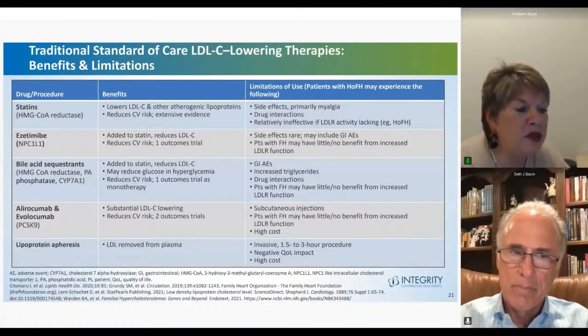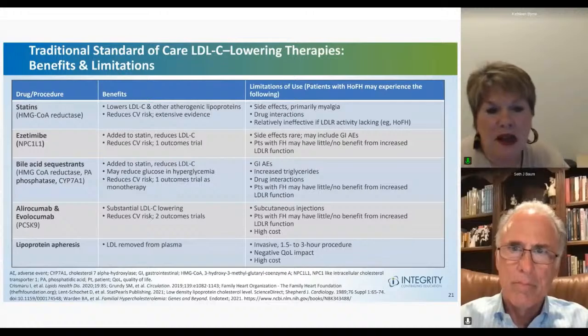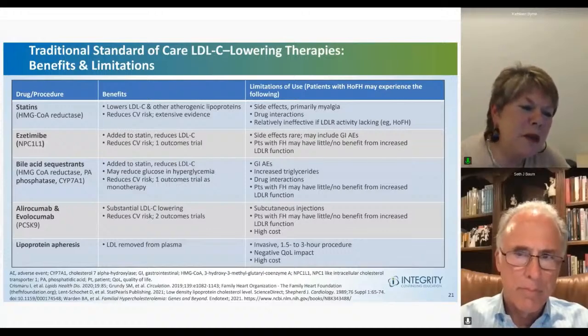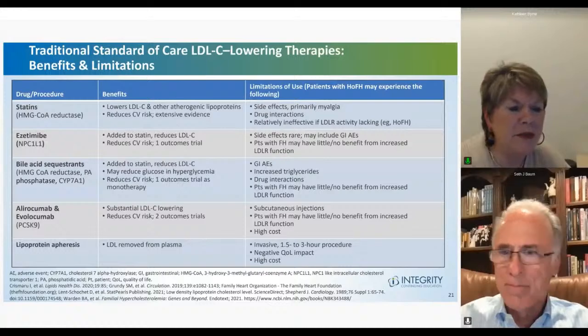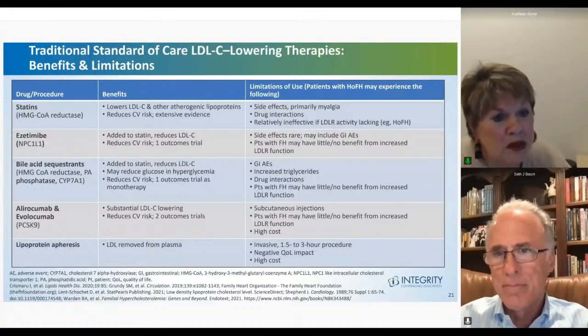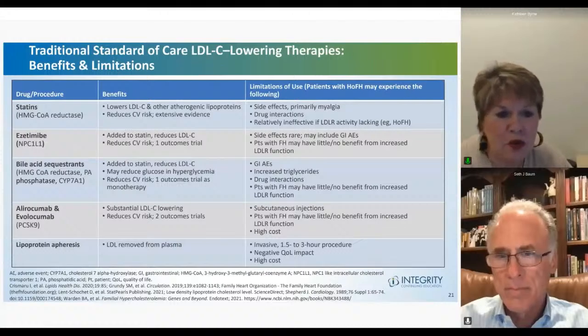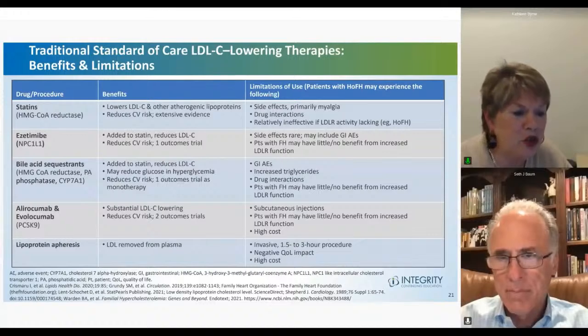And then with lipoprotein apheresis, LDL and ApoB containing lipoproteins are removed from the plasma. What are some of the negatives about lipoprotein apheresis? Well, it costs a lot of money. One treatment is about $2,300 to $2,400, and most patients require at least 2 treatments per month. You have to go, like I said, a couple times per month, if not even more.